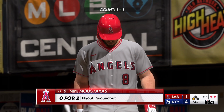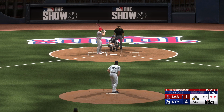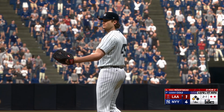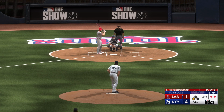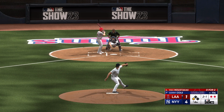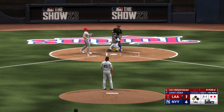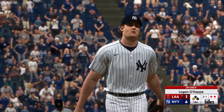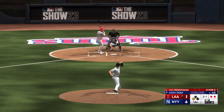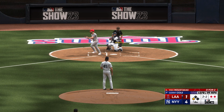Mike Moustakas will hit next. The third baseman, Mike Moustakas. Here's a 1-1. Way high. Definitely a frustrating day for the offense, but when they look at it, this guy's had his best stuff. He's painting the corners, working on the edges, and changing speeds. That's just a difficult three. One, you tip your cap. Three balls, one strike. The 3-1. Swing and a miss.